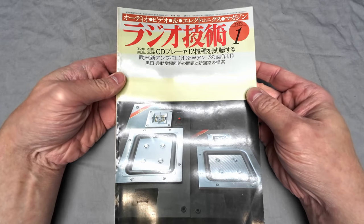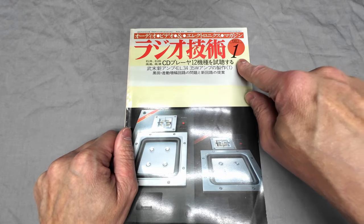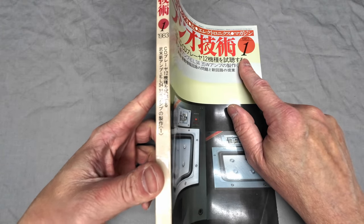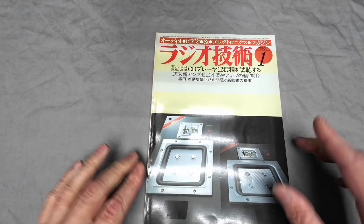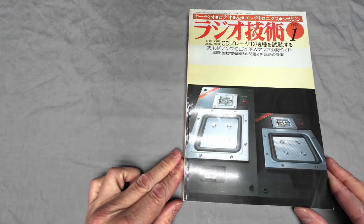Sorry about the glare. There's nothing I can do about it. Anyway, it's Radio Technology 1983, issue number one. So I'm assuming this means January. And this is the text on the spine here, if you can see it. So yeah, I can't wait to show you guys what's in here, because this is keeping me from making a very expensive mistake right now.